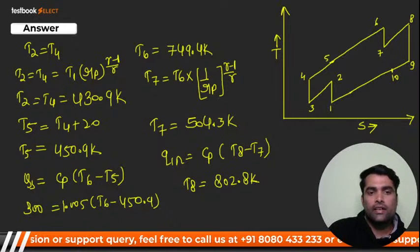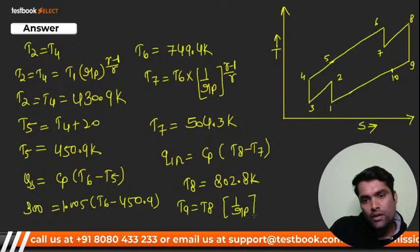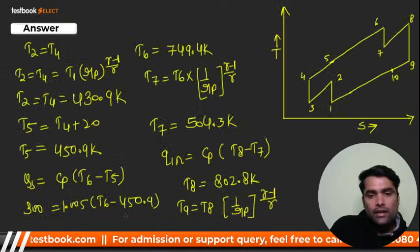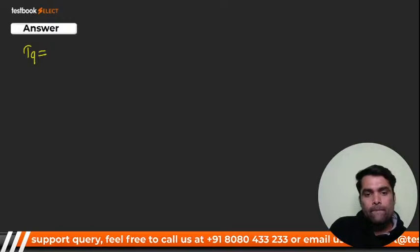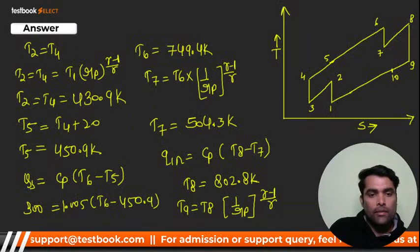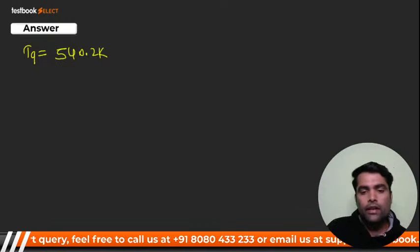Now my dear, we can get T9 as well. Similarly, T9 is going to be T8 multiplied by 1 upon pressure ratio raised to power gamma minus 1 upon gamma. I hope everybody got it, how I'm writing this equation. So here I will get T9. T8 you know, Rp you know, gamma you know. So my dear, T9 will come around 540.2. Okay, T9, I hope you got it.